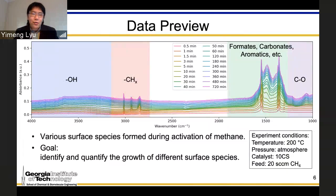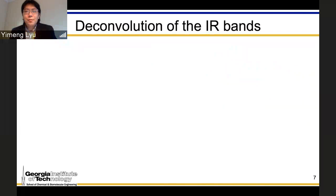So already we are seeing various surface species form during the activation of methane, which is quite exciting. However, to fully understand this data set, we definitely need more detailed data analysis, as the peaks are quite overlapping and convoluted here. So the goal in the data analysis step is to identify and quantify the growth of different surface species. All right, as shown in the previous slide, this data is quite complex. So to achieve the goal, we're going to try to find a rigorous way of doing that. Here we've developed a novel data analysis method which uses linear regression to reveal the evolution of different surface species over time.